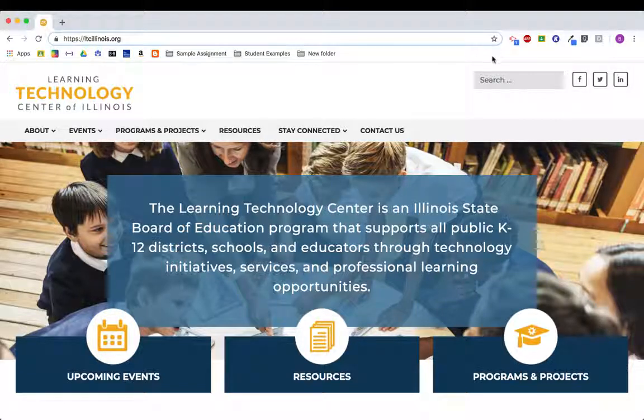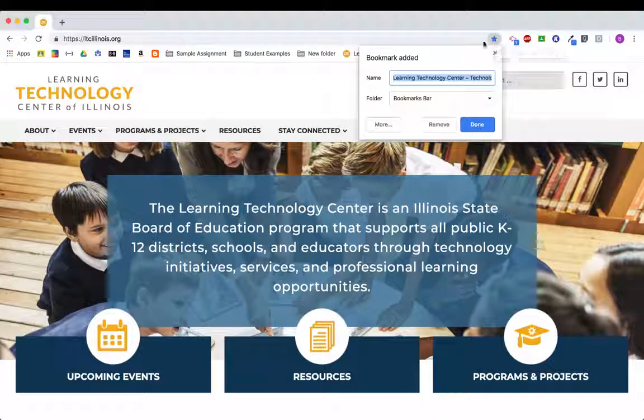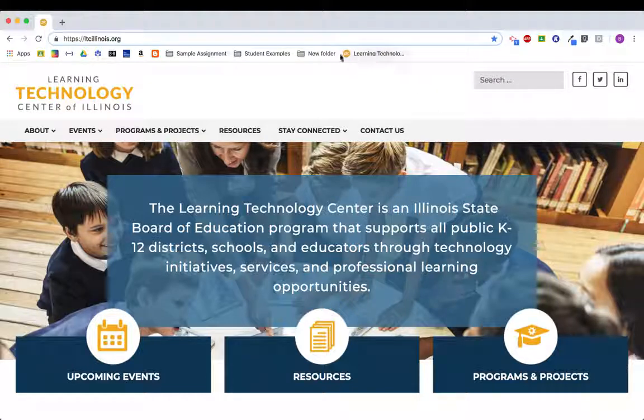To begin with, we're going to bookmark the LTC website here. So I'm going to go up to the Omnibox and select the star. Now it's going to turn blue, and you see in the background here that the LTC page is now on the Bookmarks Bar. If I hit done, it says learning technology, and it's kind of long and takes up a lot of space. Well, what I've done over here on the left hand side is I've eliminated all of those words and I just have what's called the favicon showing, and that's going to free up a lot of room on my Bookmarks Bar and allow me to store a lot more things.